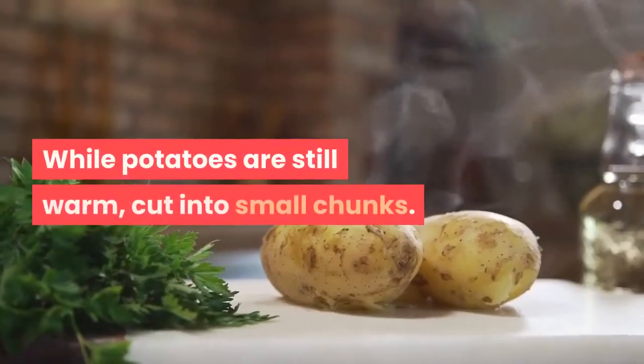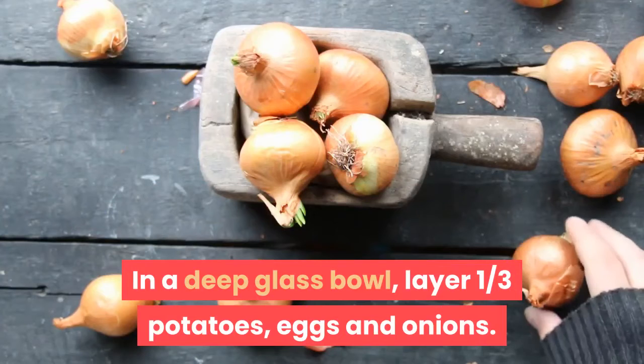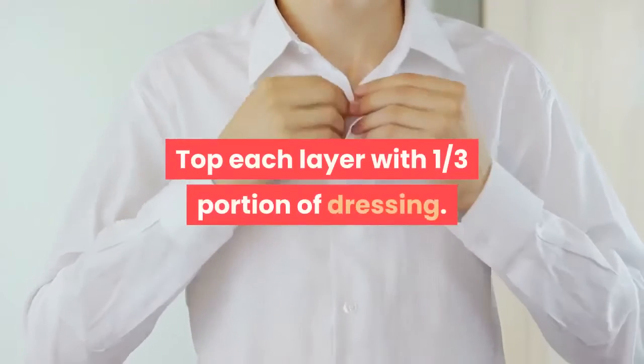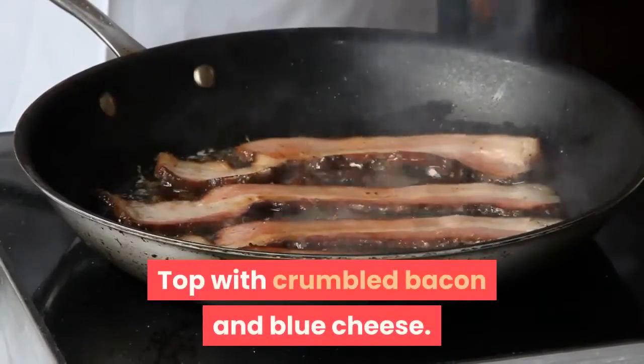While potatoes are still warm, cut into small chunks. In a deep glass bowl, layer 1/3 potatoes, eggs and onions. Top each layer with 1/3 portion of dressing. Repeat 2 more times, ending with dressing. Top with crumbled bacon and blue cheese.